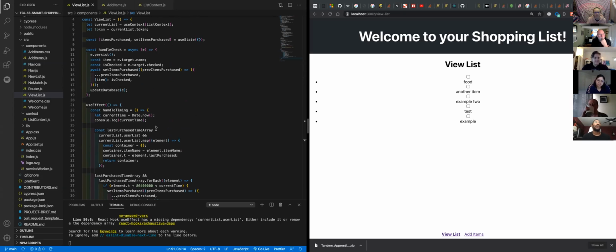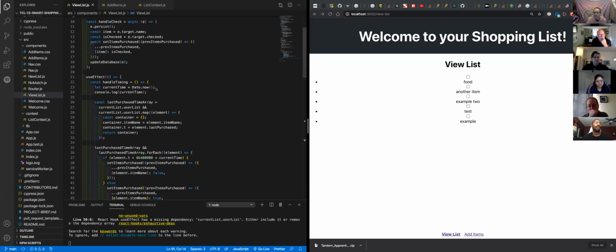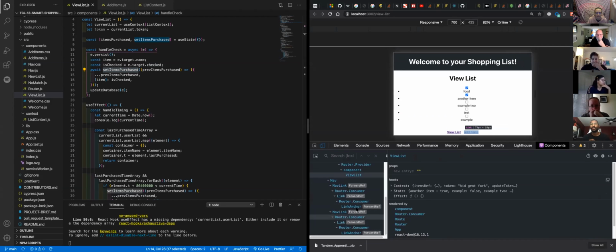What the on change handle check function does is essentially marks whether or not the is checked value, which checks the checkbox as true or false. We set it equal to whether that specific checkbox is set as true or false. And basically, we have an object in state that saves the item name as the key and whether or not each item is checked as a true or false value. So for example, if we checked off food and another item, what that object looks like is food true, another item true. And then we have everything else marked as false because it's not currently checked.